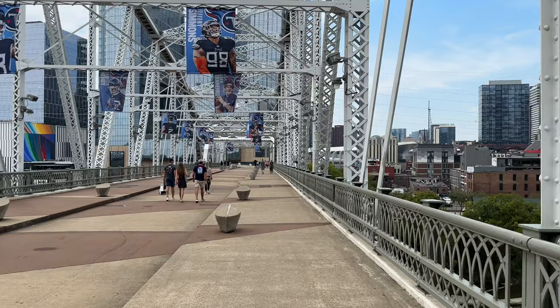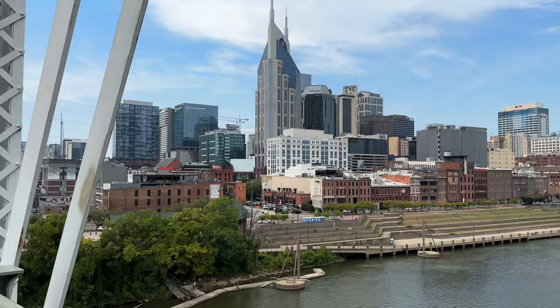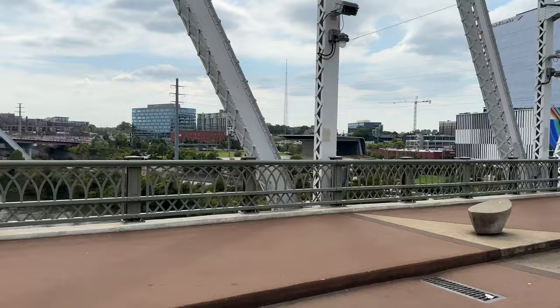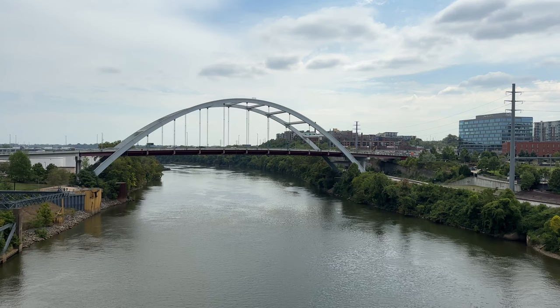Let's head downtown. Just enamored with this skyline view. It's so pretty. We should go check out the other side too. It's less of a pretty view, but worth seeing. This is downriver.